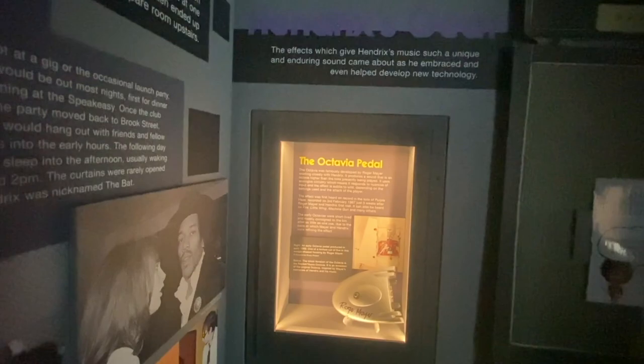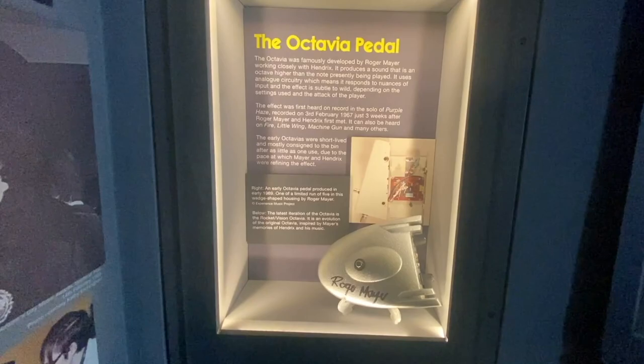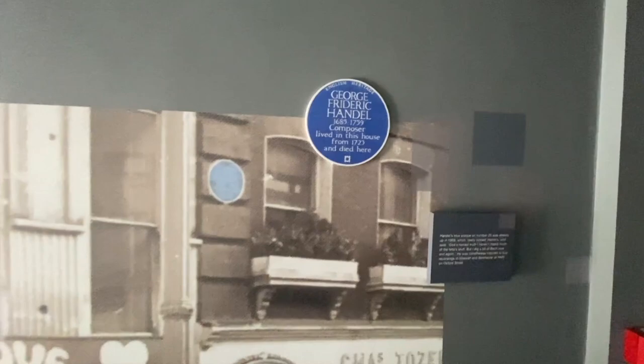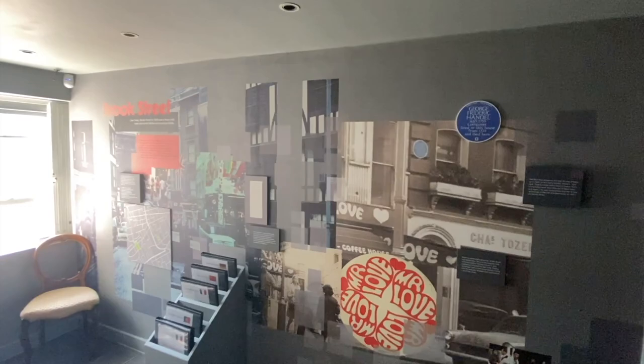Now Hendrix gear, the Octavia pedal, was famously developed by Roger Mayer, working closely with Hendrix. And here we have the effects which gave Hendrix's music such a unique and enduring sound. They came about as he embraced and even helped develop new technology. Right, this is a must for music fans. There is no way you can visit London without coming here. Okay, where am I going next? In here. This room is amazing.